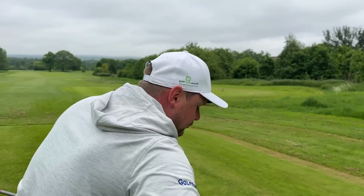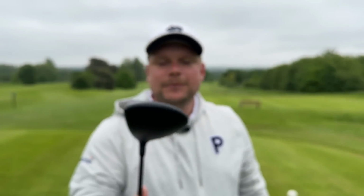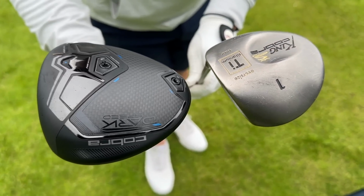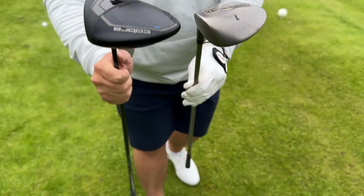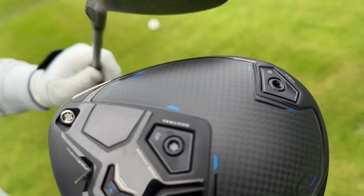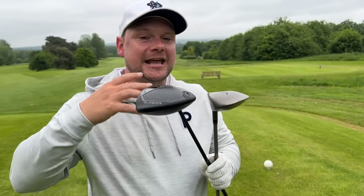So we'll look at these two drivers, because obviously we've also got the Dark Speed, which is Cobra's latest and greatest driver, which tech-wise, kind of puts it into perspective how far times have come. Movable weight technology in here, movable shaft technology, everything you pretty much would want. To me, this is oversized. This is the forgiveness that potentially people are going to be buying now. I've got them set on the same loft as well.